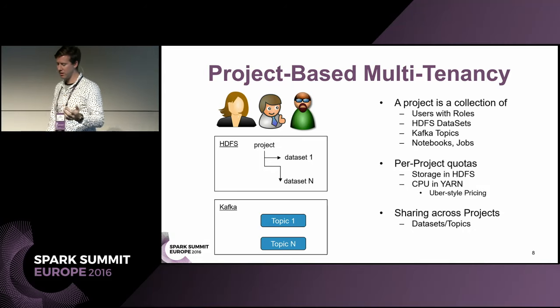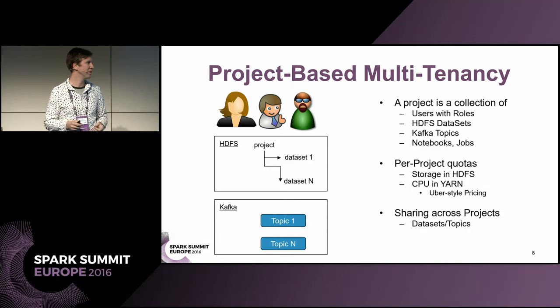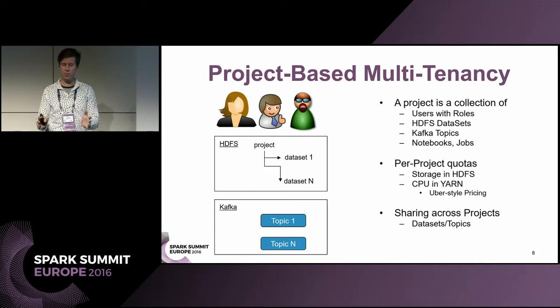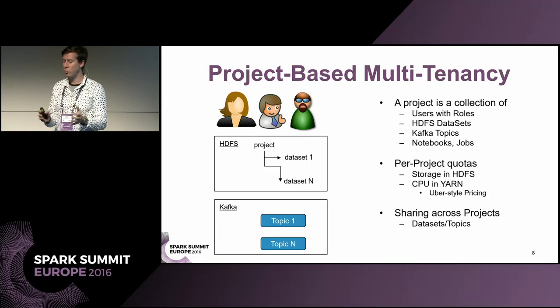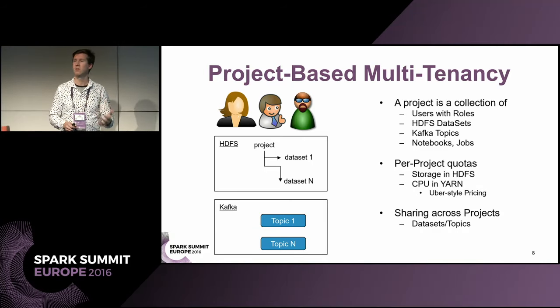Since earlier this year, Kafka supports a security model based on either Kerberos or certificates, so X509 certificates, and we're using the X509 certificates route. But your topic is now isolated in your project. So if I have a project and I create data sets and topics, nobody outside the project can access them. And this is very important for people like biomedical researchers who want to make sure that in their study, nobody else can access the data. You can't even cross-link to some other data set outside of the project. It's also in line with the upcoming GDPR regulation or law that will come into force in Europe next year.